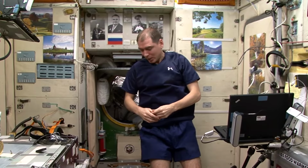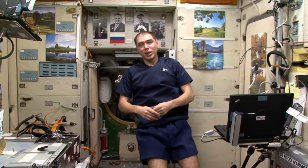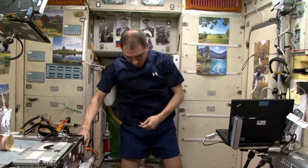The treadmill is a very necessary thing here in the conditions of weightlessness. We pay special attention to it. So while we cycle or use IRED around every 2 days, we run every day. And 3 weeks before the landing, all the exercises except running are finished. We only run twice a day.